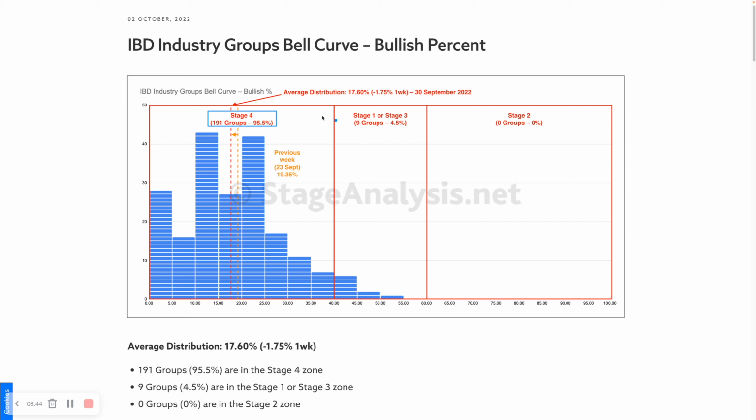So how I define the stages using the bell curve chart is by breaking the chart down into different sections. Anything below the 40% level here is in the stage 4 zone. Anything in the 40 to 60% level is in the stage 1 or stage 3 zone, and anything above 60% is in the stage 2 zone. So it gives you a really quick and simple way to see the stages.